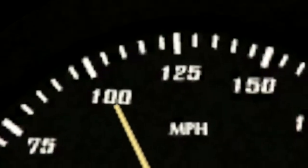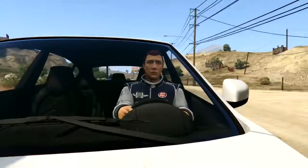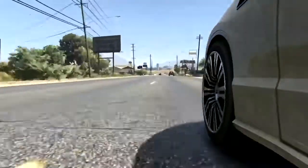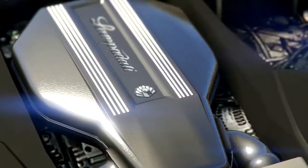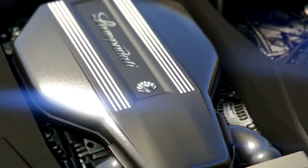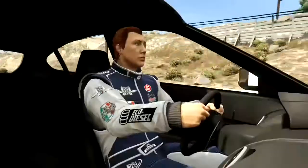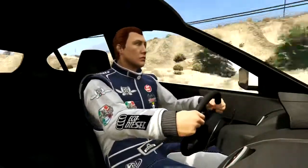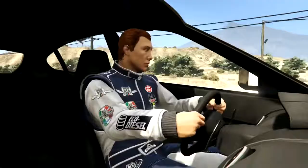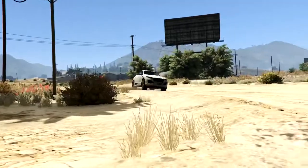Here we go. That's 100, 110, 120, weaving through traffic. Ooh. It is a bit wobbly, this car. That does not inspire confidence. You just feel the high-speed wobbling. It just gives you no confidence when you're doing a high-speed chicane. This is sketchy. Let me get on the brakes and turn in.